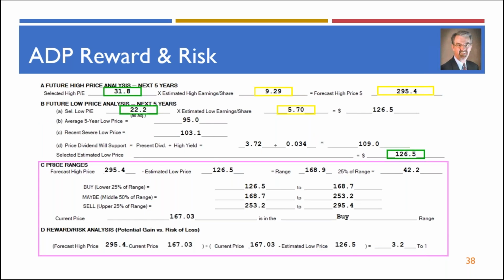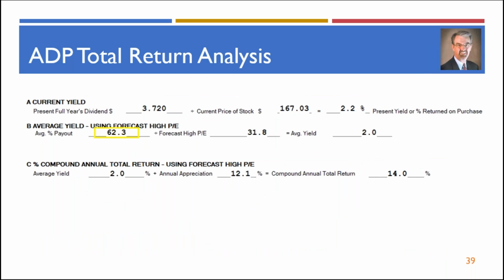$167. The analysts are looking at a high price of $295 and a potential downside price of $126, which gives you a 3.2 to 1 upside downside ratio, which is within our range. And on a total return basis, with a 2.2% present yield and a 2% average yield, the compound annual total return is about 14%. So a little bit below the rates of return that we see from some other companies, but for such a high quality business, that is a pretty decent rate of return in a very frothy market. So that is the analysis of ADP, something for you to think about for your portfolio.